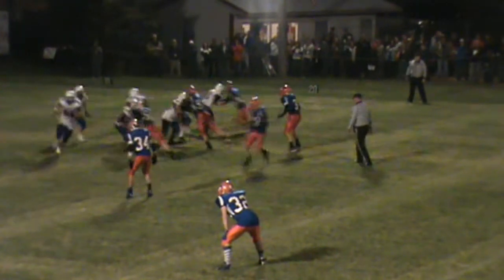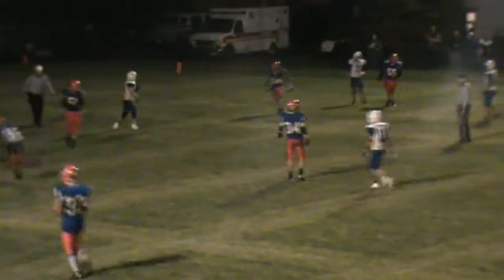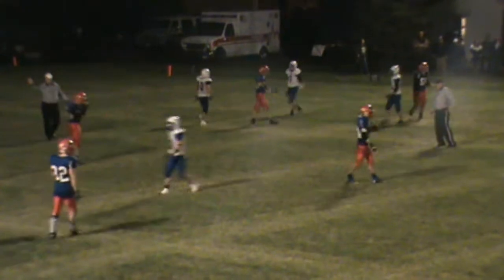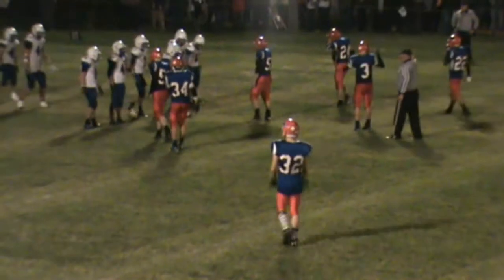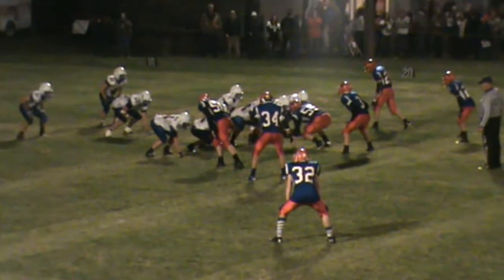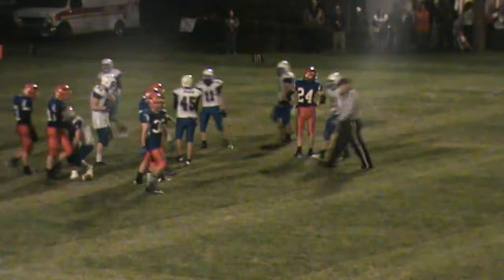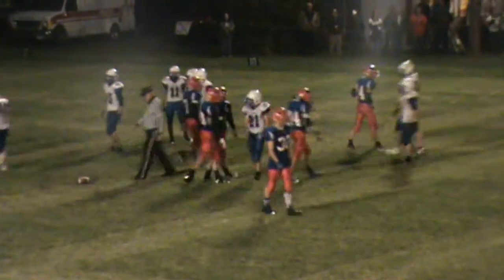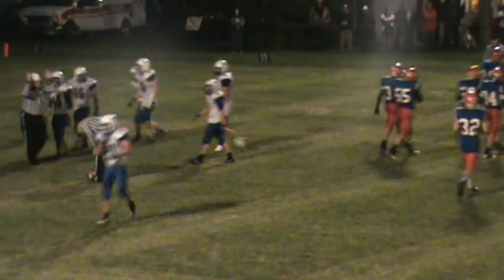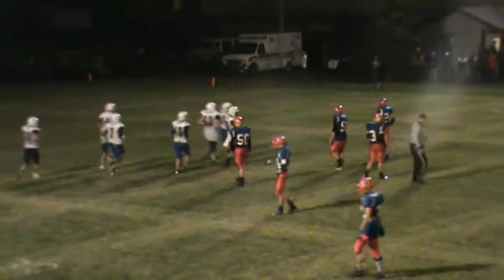Patriot 15, Warner Monarchs. Monarchs come up in a split wing. And the Patriots take the hard count and get called offside. First and goal from the 9. And dropped in the backfield by Cooper Gordon. Cooper Gordon with the tackle. Second and goal from the 11.